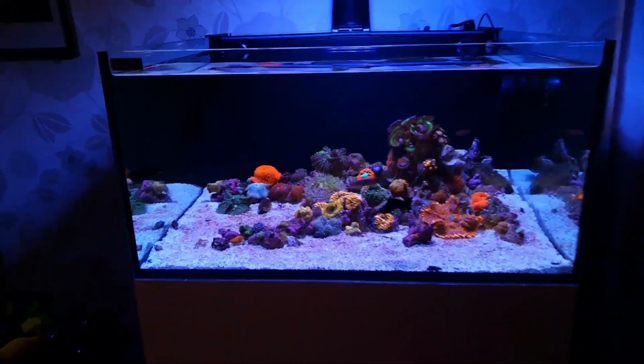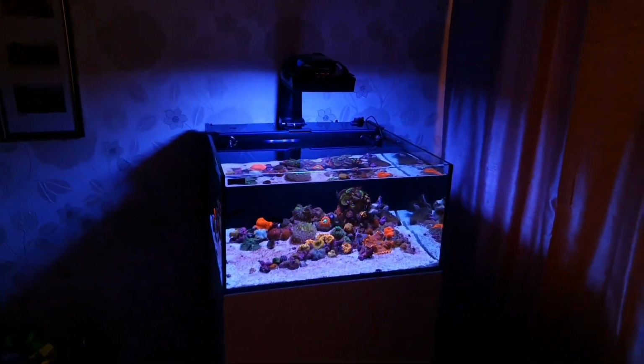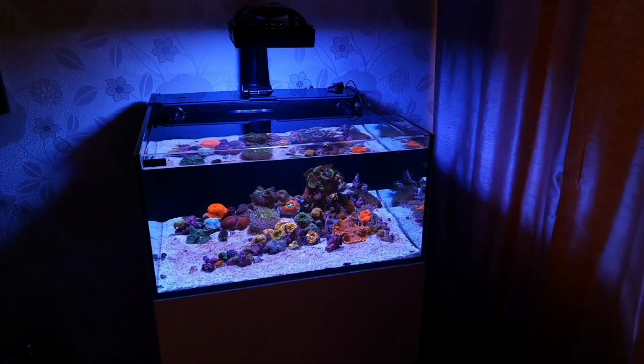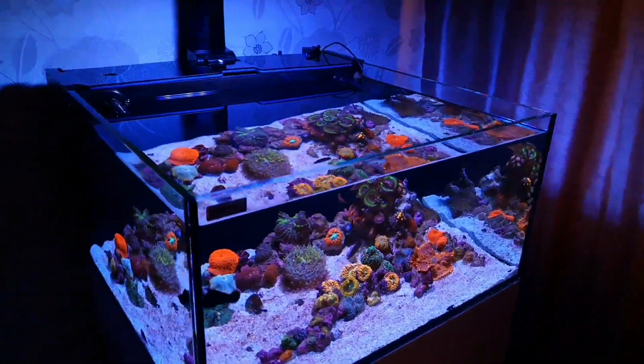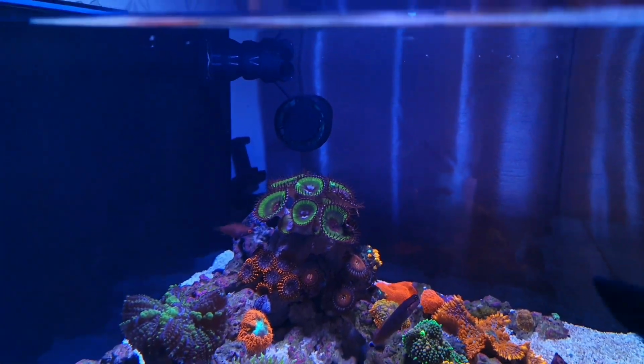Yeah, as you say, it's filling in nice. It looks nice from above. Plenty of nice colours in there now, so I'm really pleased with how everything's going so far. Now equipment wise, it's pretty much exactly the same as the last video. The only thing I have added to the tank, around here, I've put a little AI Nero 3 on.